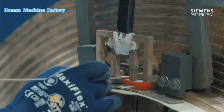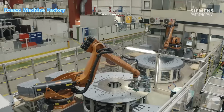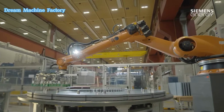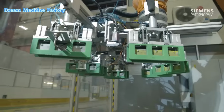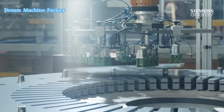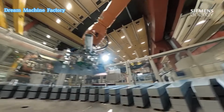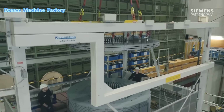The first step is the construction of the stator, the part of the generator responsible for converting mechanical energy into electrical energy. The stator core is made from stacked layers of steel that induce voltage. The layers are carefully stacked and tensioned to create a robust structure capable of withstanding high levels of electrical stress. After this, the stator undergoes a process called impregnation, where it is filled with resin in a vacuum chamber to remove air pockets and ensure durability.